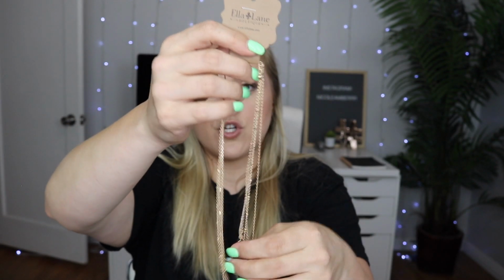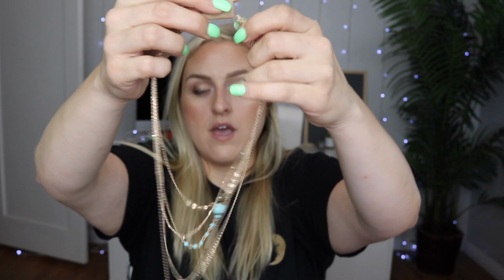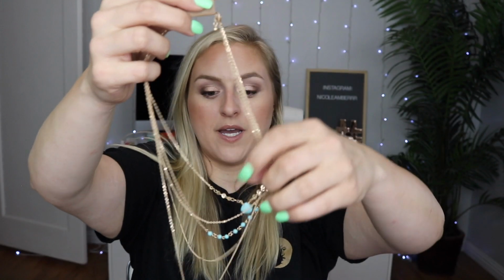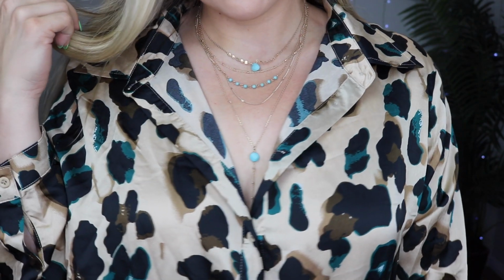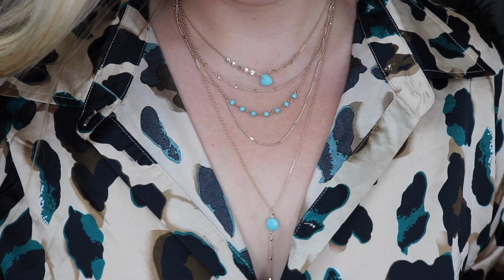It's this gold layered necklace, and it has the turquoise accents, and I just thought it was so beautiful, and it had to be mine. I love a good layered necklace, especially with a V-neck top. So I'm really, really, really excited to wear this.